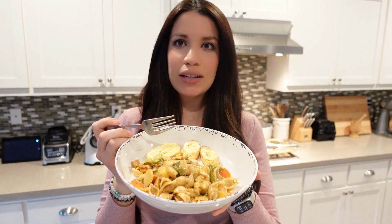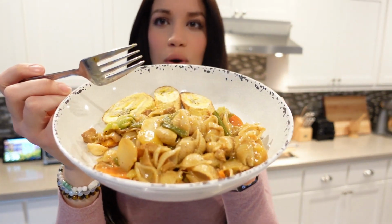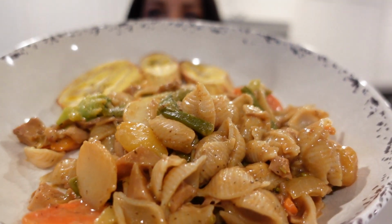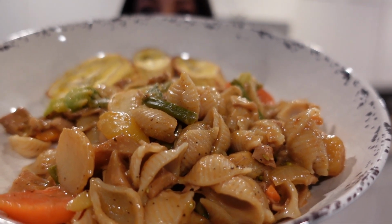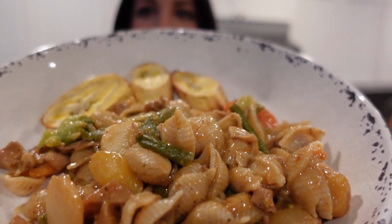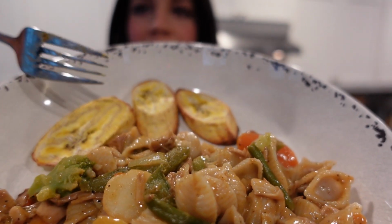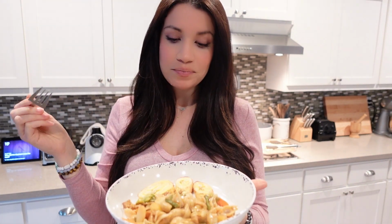All right, and this is what the final product looks like plated. It is so delicious. It's so good, you guys. Look at that yumminess. It's so amazing. It looks like it's literally chicken Alfredo with little pasta shells. And look at my little amarillitos, my sweet plantains. They're delicious. Made in the air fryer, oil-free.